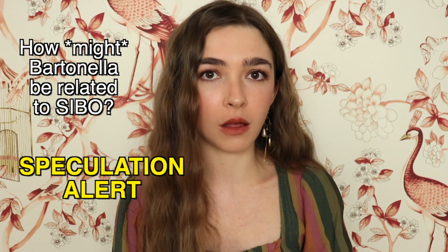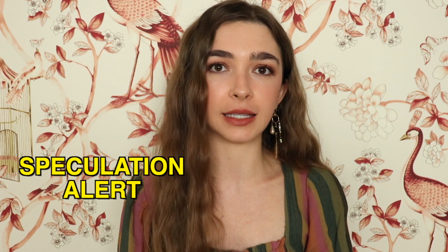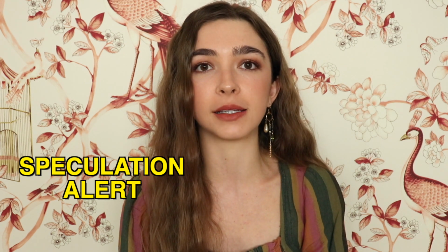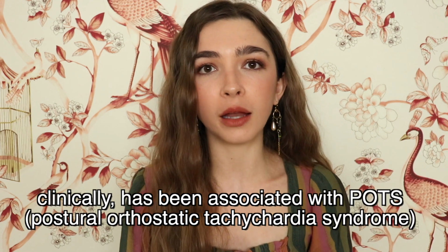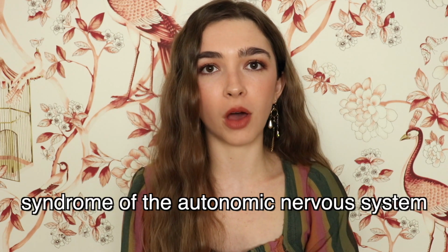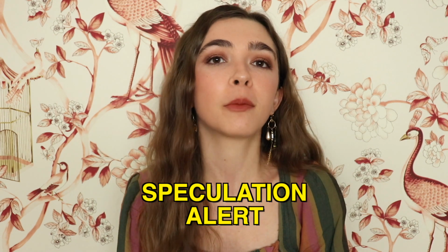So perhaps Bartonella lowers immunity in the gut. I would not be surprised if that was the case. And then it's also perhaps the case that in addition to anti-vinculin antibodies, Bartonella itself can compromise the motility of the small intestine. We know that Bartonellosis is a low-grade vasculitis, and it can cause POTS, or postural orthostatic tachycardia syndrome, which is a syndrome of the autonomic nervous system. So if it affects nerves in the autonomic nervous system, if it affects the blood flow to nerves in the peripheral nervous system, I could see how that might impair the MMC of the small intestine.